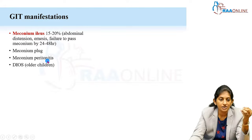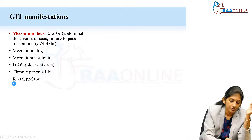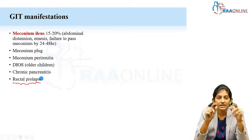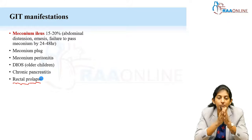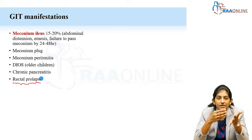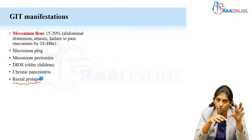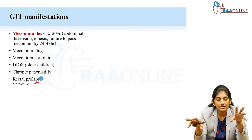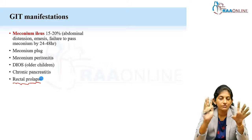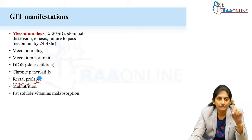Later on, in older children, you can have distal intestinal obstruction, intussusception and rectal prolapse. Any child with rectal prolapse, we have to rule out cystic fibrosis. That is very, very important. With chronic pancreatitis in children, it is very uncommon that the child comes only with GI manifestations, but if there is some mild respiratory involvement and some chronic pancreatitis manifestation, we have to rule out CF. And of course, I told you it can affect the biliary system also.